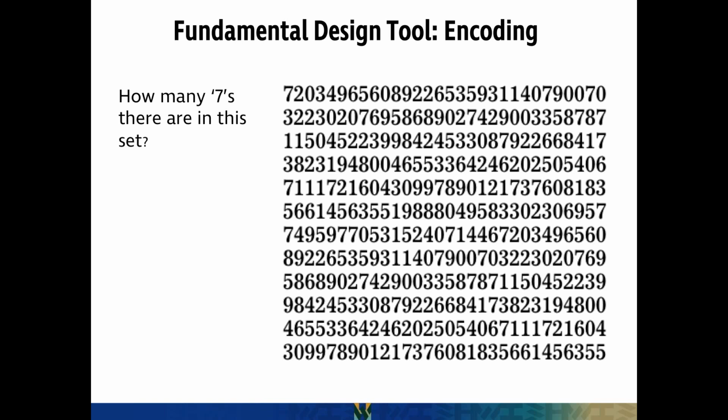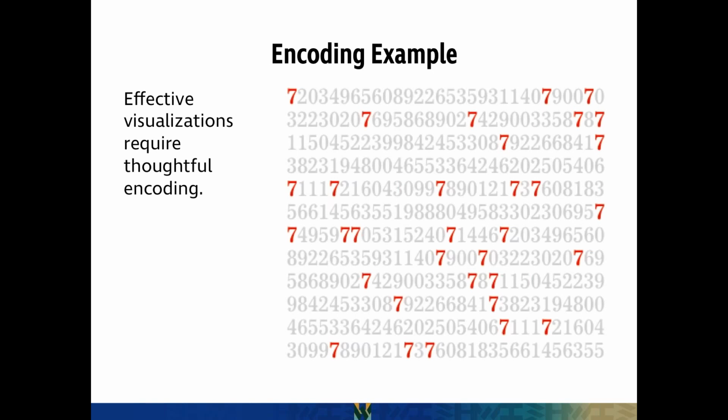So again, it's a little tougher when it's a sort of an invisible audience in a sense, but I'm going to ask you, how many sevens do you see in this block of numbers? And you know, just take a quick guess. It's pretty hard to see them.